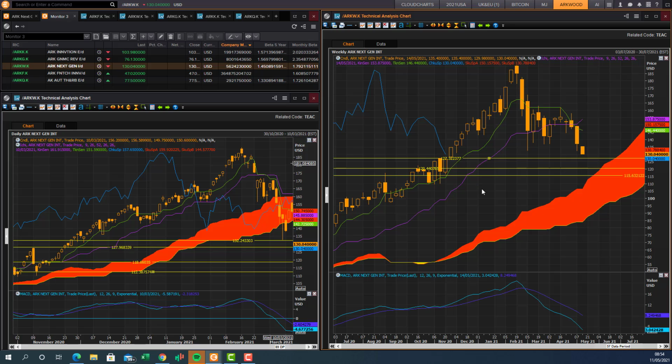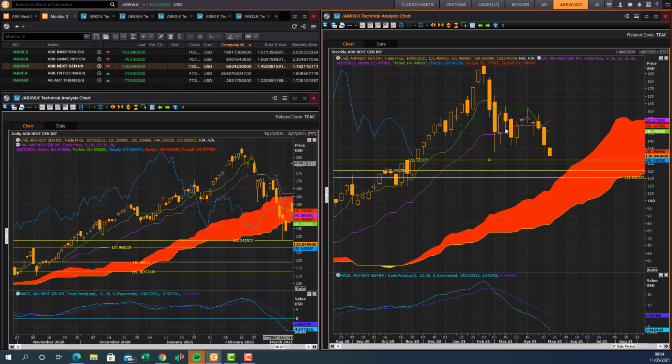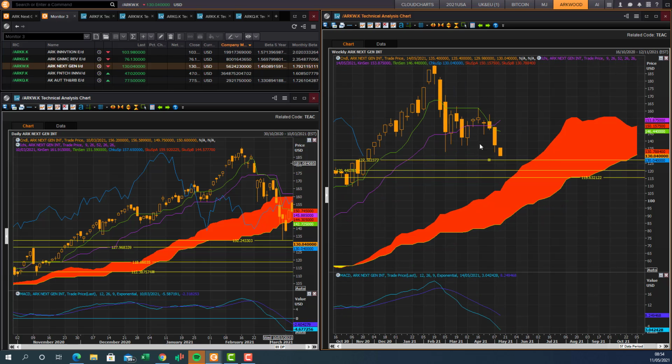We did have a MACD sell in around these levels here at 160, 155. So there was some profit taking, and now we're going to dip. The ARK Next Gen ETF can dig into the top end of the cloud for support, and there is downside risk as low as 115.63. So watch out for that one on the ARK ETF.